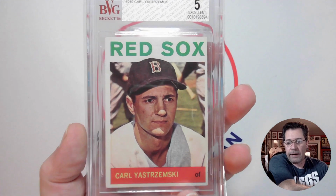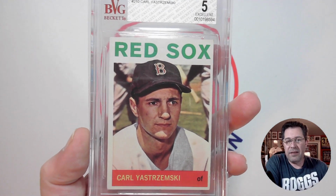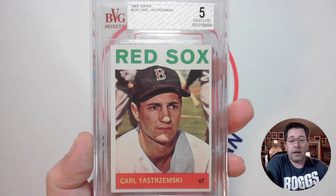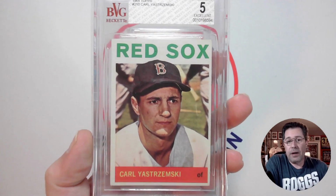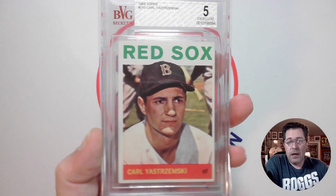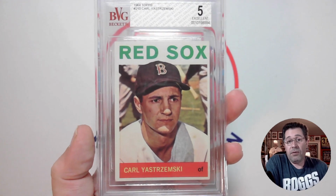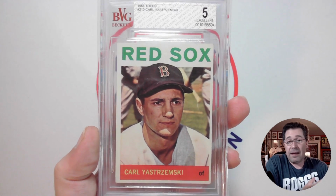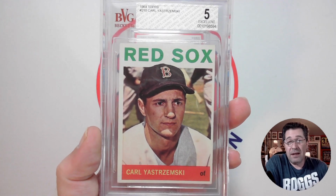The lower corners there, I can see right here, there's a little bit of rounding to it, so it's probably a fair grade. I'm not knocking the grade, but I think I want to upgrade this card. So I don't know, this may be a card that I would take to the National to see if I can have it as part of a trade, something.